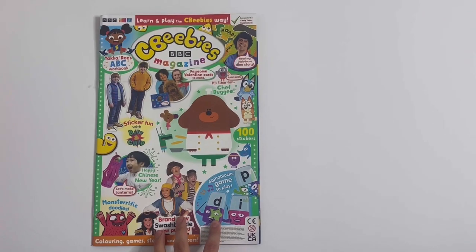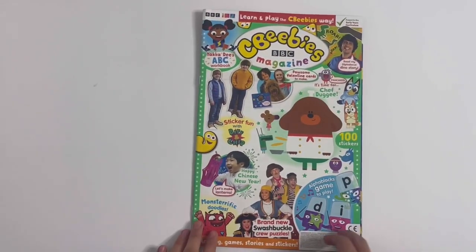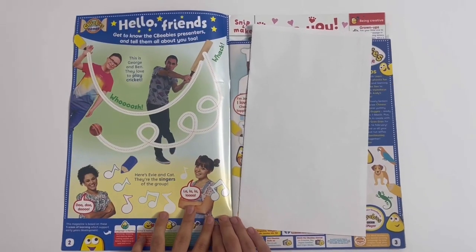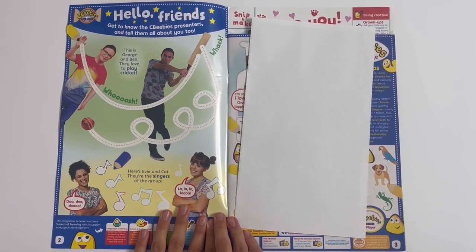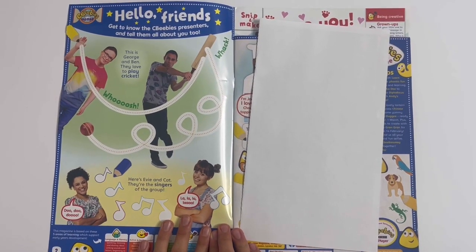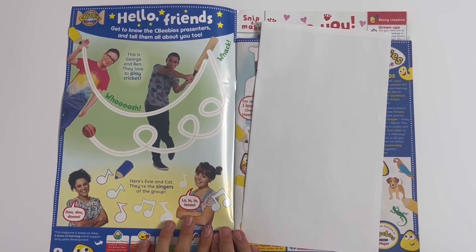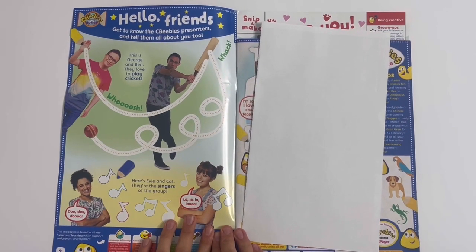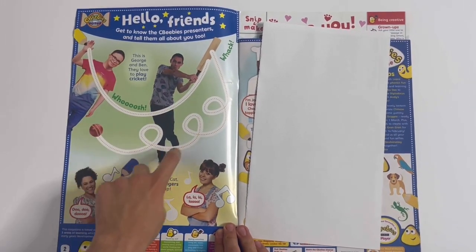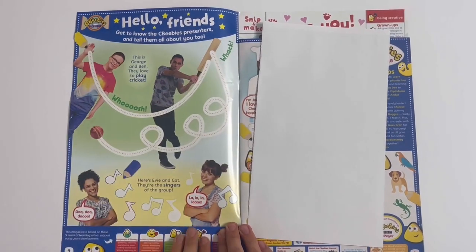And we're going to take a look inside this magazine first. So first up, you've got the CBeebies house. Hello friends, get to know the CBeebies presenters and tell them all about you too. This is George and Ben, they love to play cricket. Whoosh, whack. So you can trace the lines here, of where the ball is going, to the cricket bat.